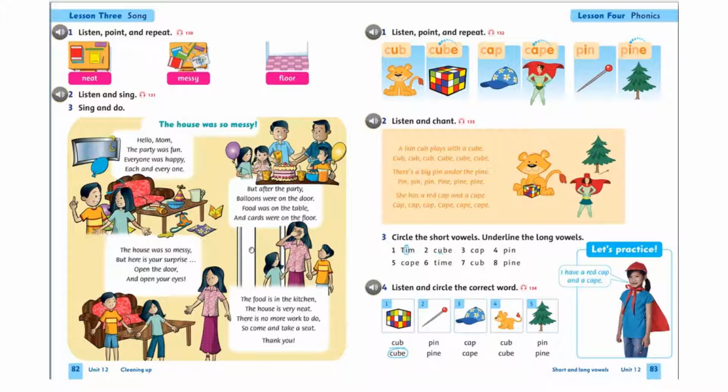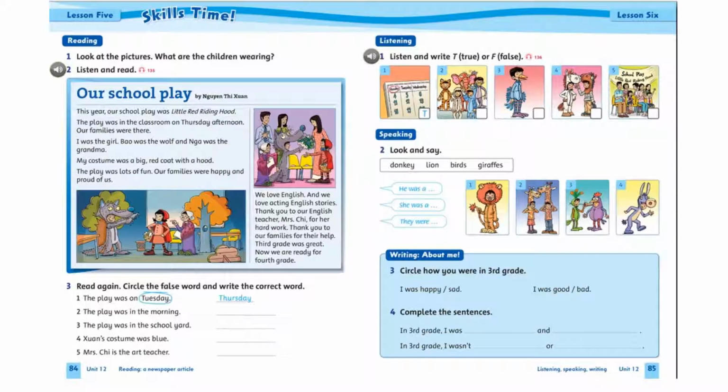Listening 134. Listen and circle the correct word. 1. Cube. 2. Pin. 3. Cap. 4. Cub. 5. Pine. Listening 135. Listen and read.